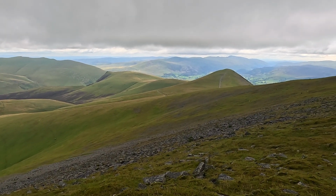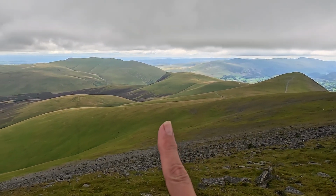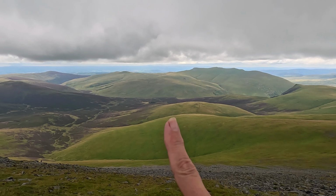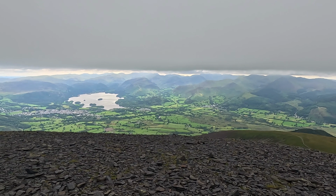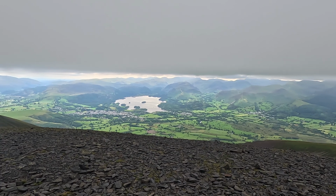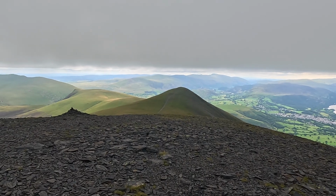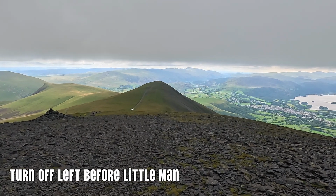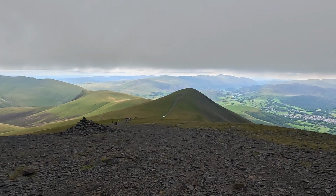So we're going to head down there and we're going to cut off along to Sale Howe and then drop down to Skiddaw House where those trees are and go along the track there. Just looking over to Derwentwater and Keswick. We're going to head down the ridge and then detour to the left over to Sale Howe.